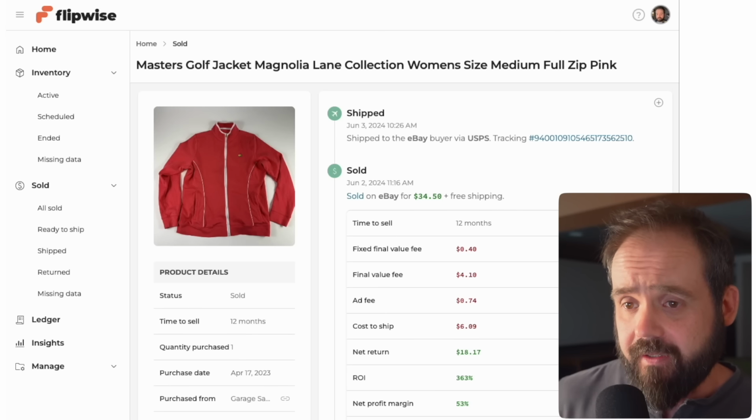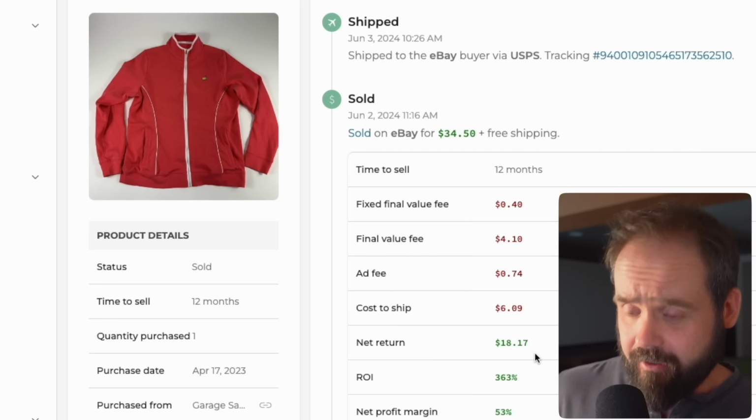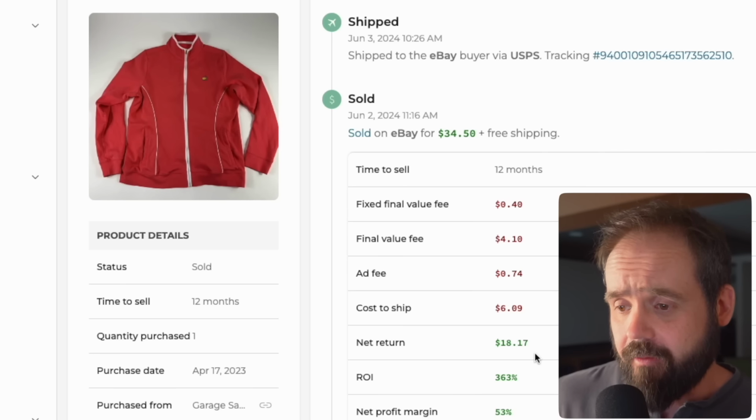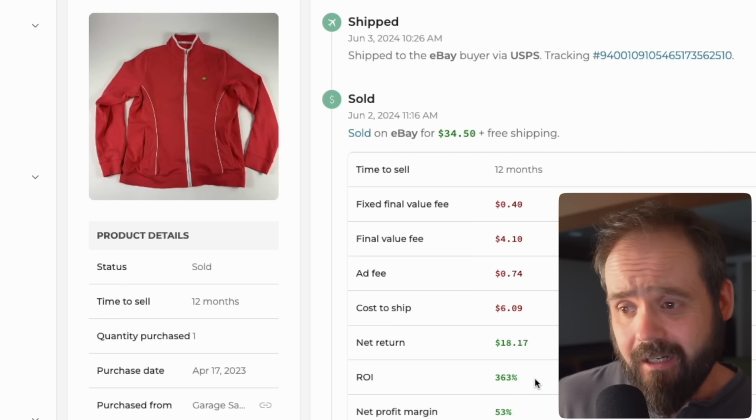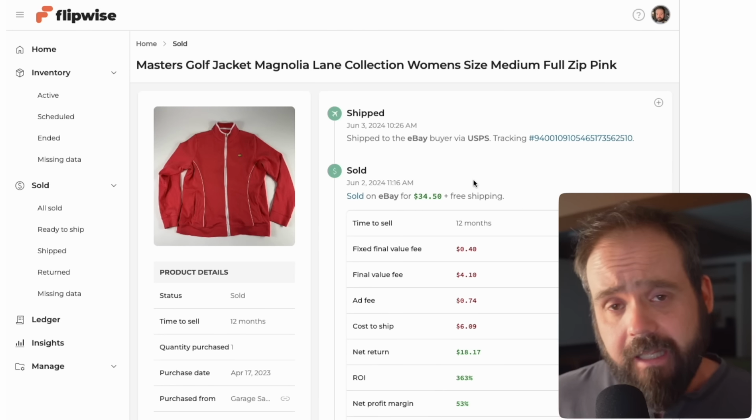Coming in at number 7 is this Masters Golf jacket. This is a women's jacket, sold for $34.50. I got it at a garage sale for $5. I got a net return of $18.17 and a 363% ROI. It did take 12 months to sell. I'm not sure why this took so long to sell. It's really interesting, but glad to get it out the door.